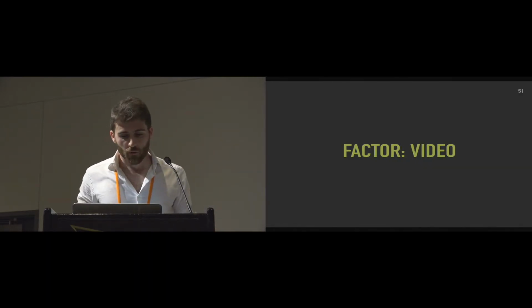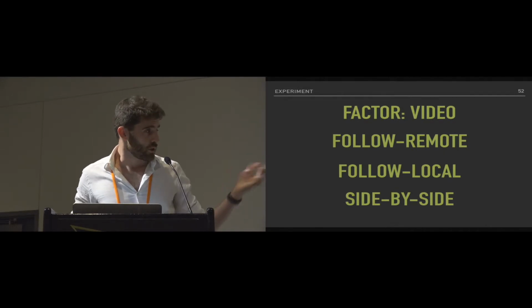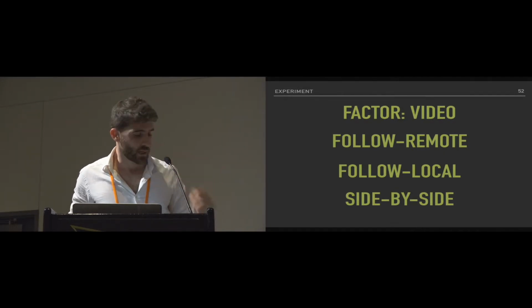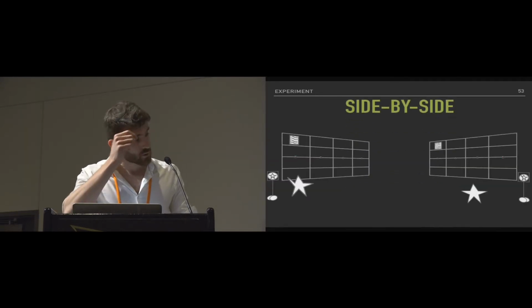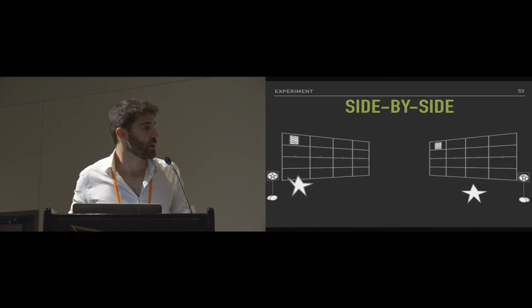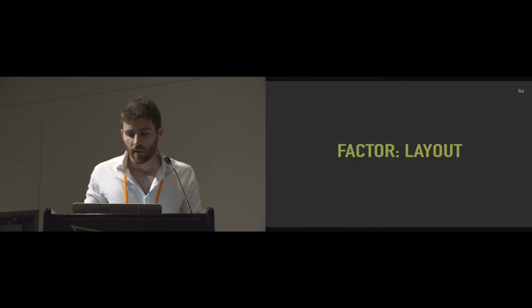Now, our factors are, the first one, video. As we know, follow remote, follow local, but we use a baseline condition that we call side-by-side, where we capture and display users from the side of the room. So basically, it's like bringing your own laptop into the room and running Skype. And we put those on the side, not on the display.